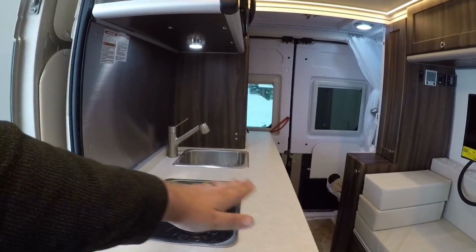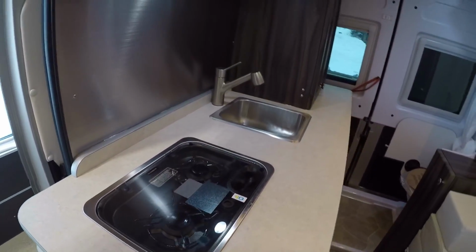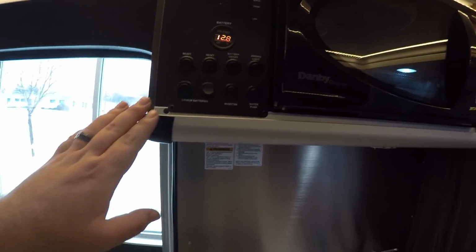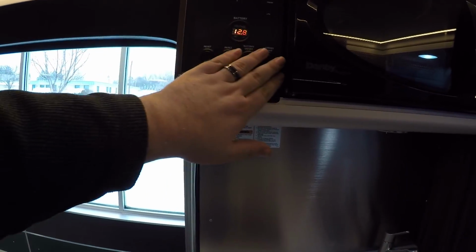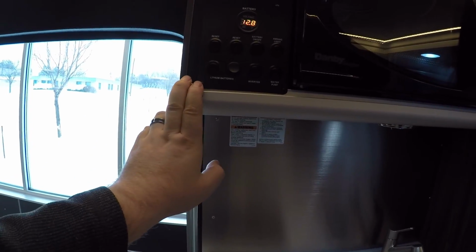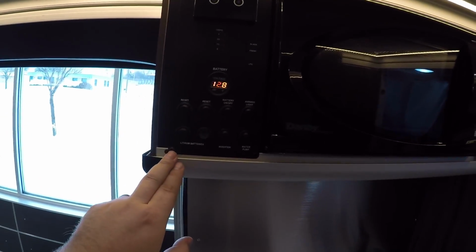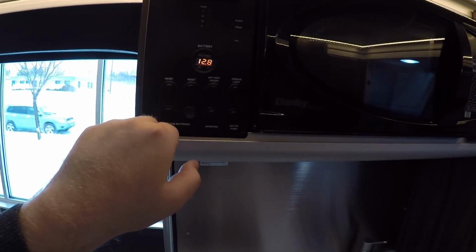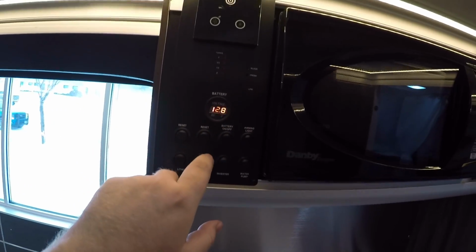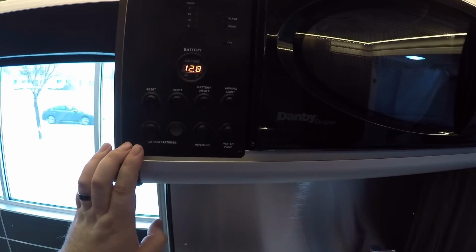As you can see, lots of counter space. You have a recessed 2-burner stove here, and I really like this. I think this is pretty cool. I look at a lot of these, but it's really, really clean, this monitor panel. They make this specifically for the Axion. So you have your 2 lithium battery controls here. You have your battery voltage. You have your tank levels that you can check right there. You can check your propane on the Axion as well.